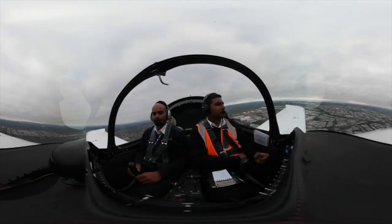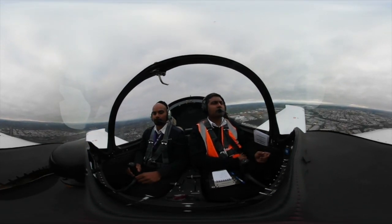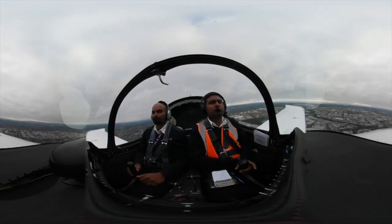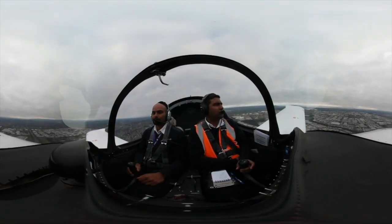Papa Hotel India, Southern Apron, report airborne and make a left turn. Left turn, Papa Hotel India. Victor Charlie India, Moorabbin Tower, just a short delay. Victor Charlie India.